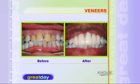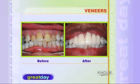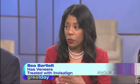We were taking a look at some before and afters of your teeth, B, and every time you looked in the mirror, it bugged you. Yes, I had a little space in the bottom here. She went in and got that closed for me. I had veneers previously.